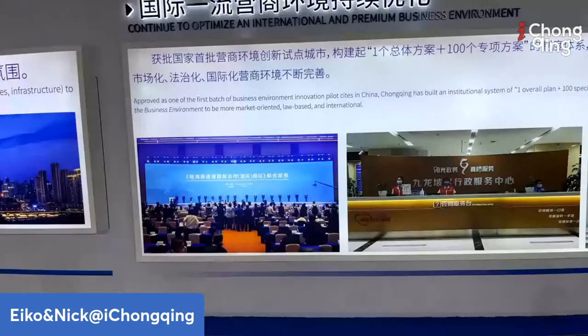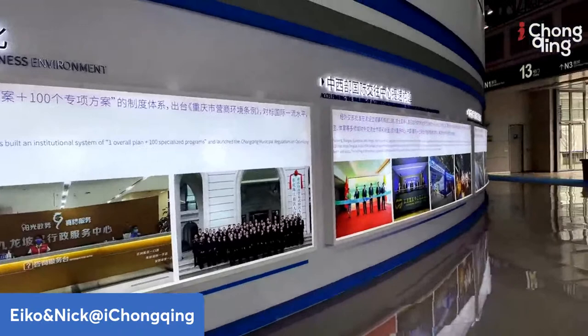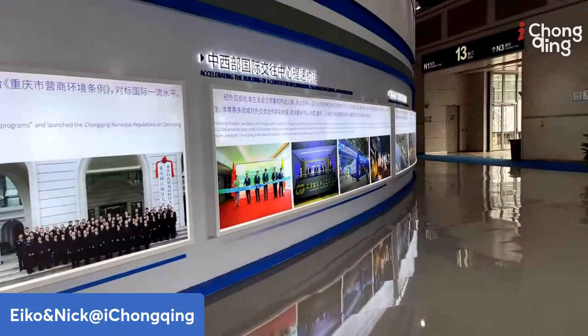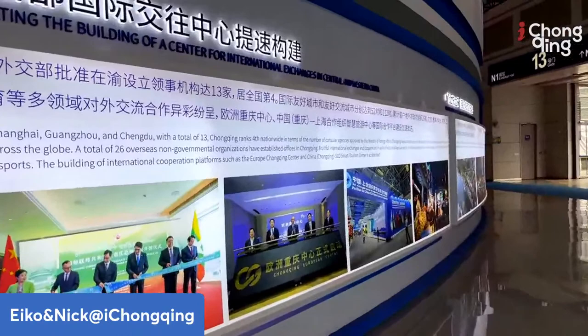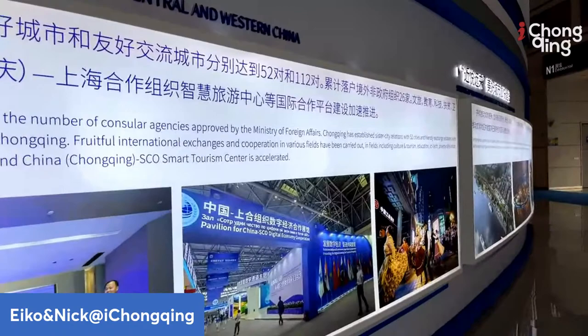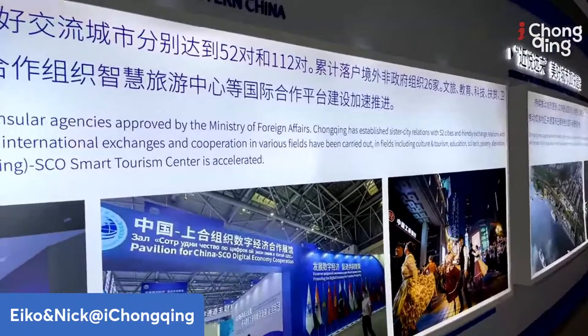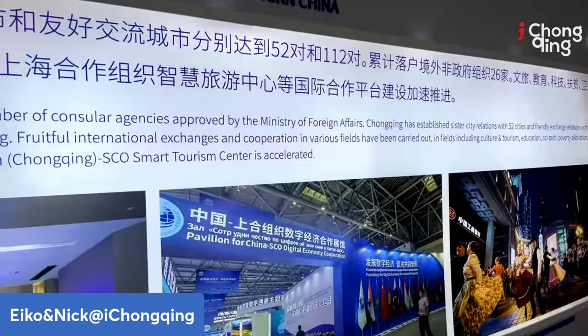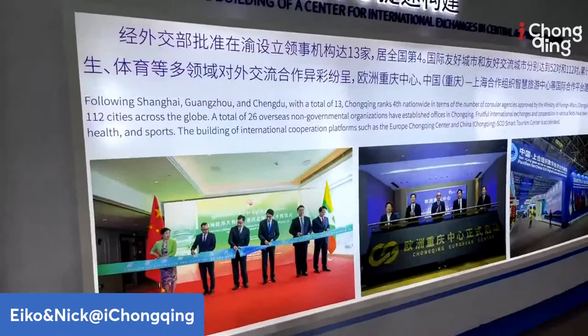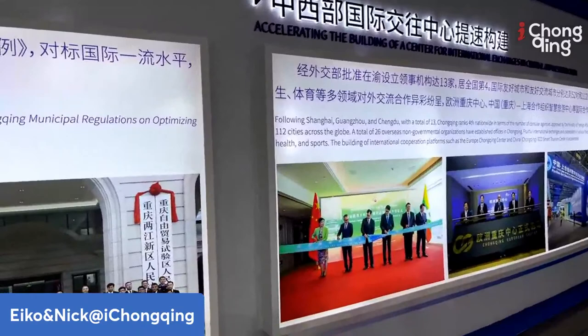And that one is showing Chongqing's diplomatic relationships with international cities and sister cities. We have over 42 international sister cities, and 112 friendly cooperation cities. We have really smooth cooperation and communication in culture and tourism, education, and technology. In Chongqing, there are altogether 13 consulates from different countries. Wow, I think that number is really high for a city in the western region of China.